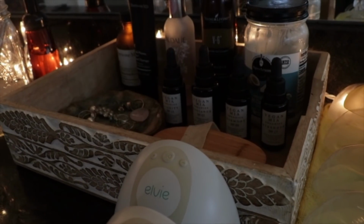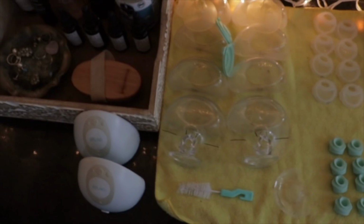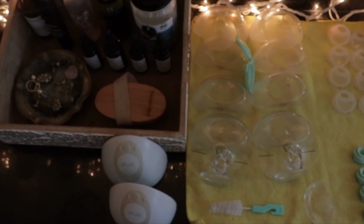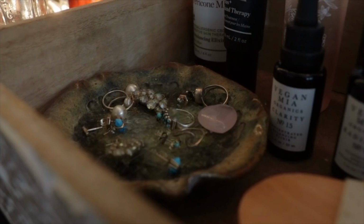I'm not even sure why I'm showing you this. Sometimes I just pull out my camera when I like the way something looks, and all of this just felt very satisfying, that all of my stuff was set up.